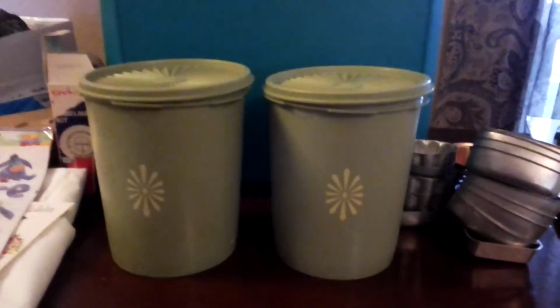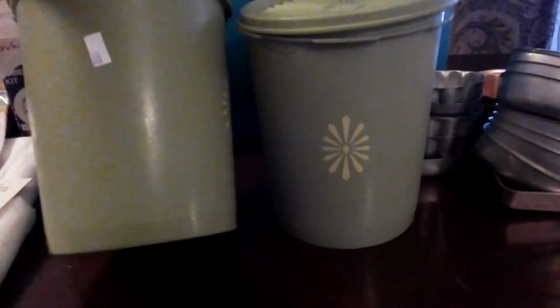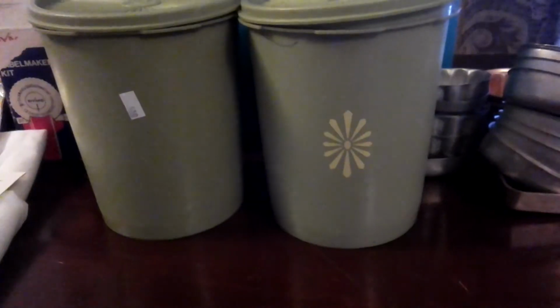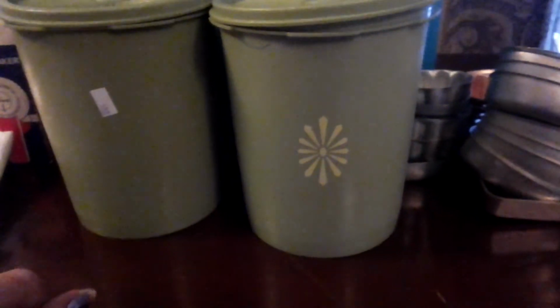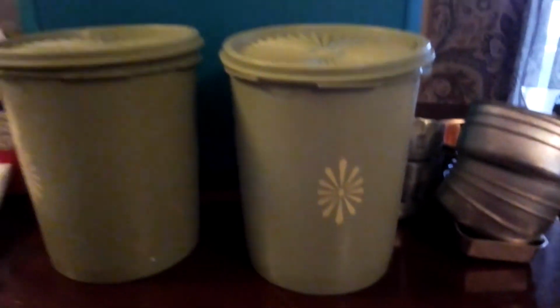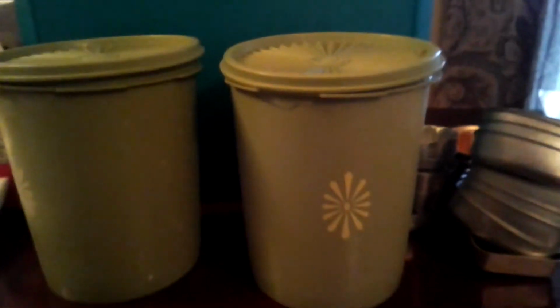But they're the same, just two of the green ones. I'm actually going to keep those and use these for myself. Because living where we live, we don't have air conditioner. We have a swamp cooler, and Tupperware is really best for your stuff in the summer if you live in a house with a swamp cooler, because it puts out moisture besides the cold air.